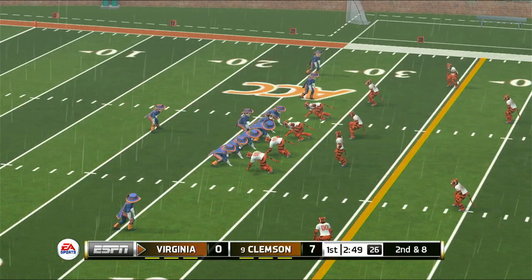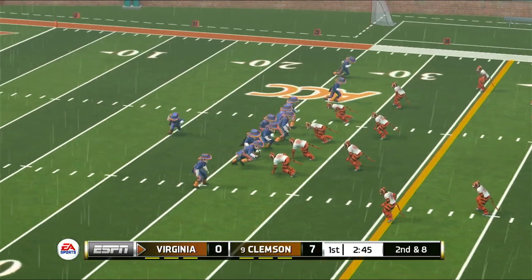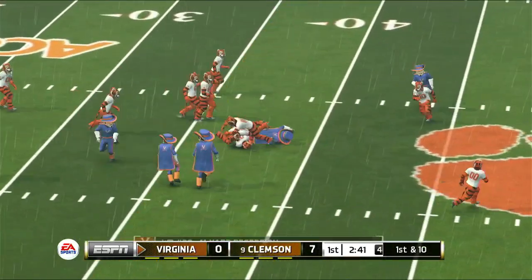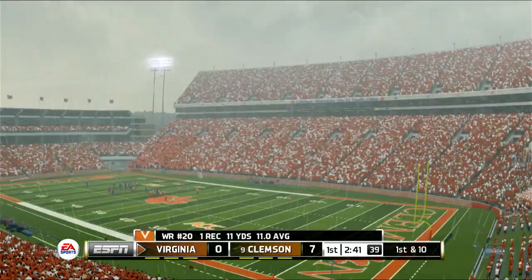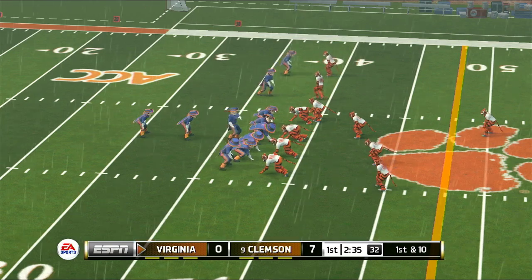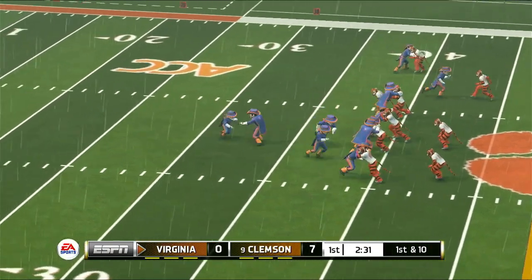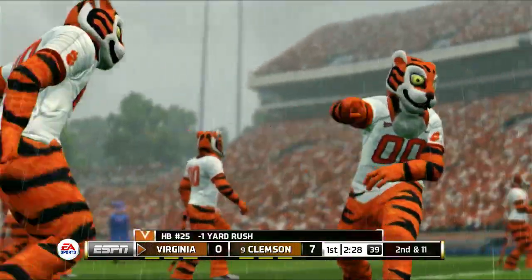From their own 27-yard line, it's second down. Throws in the middle. They'll bring him down at the 38-yard line. That's a gain of 11 on the play. First down. Green 8. They go with the run, and he's tackled in the backfield for a loss.